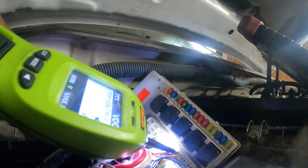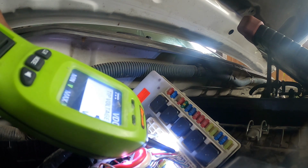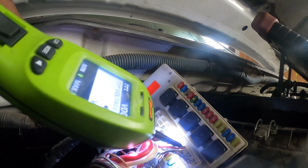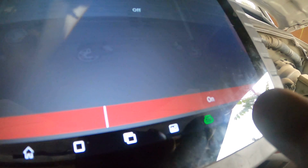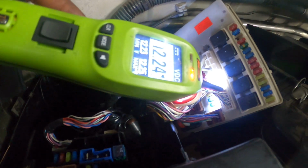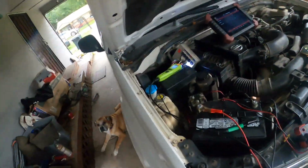Okay, it's off. Let's turn it back on. There it is right there. Off. And turn it back on again. Fuel pump relay off. Let's turn it on right there. Okay, so that's my fuel pump wire right there. That red wire right there. I don't know if there's a number on it that I can see, but I'm not worried about it because that's my fuel pump.